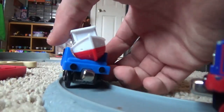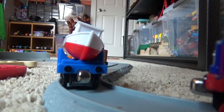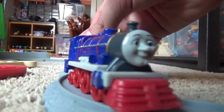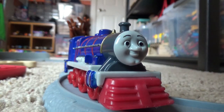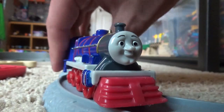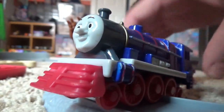So these cars, particularly the boat here, are pretty hard to come by. They're pretty rare, really rare. And I don't know how rare a Hank is on eBay or something for Take Along or Take and Play. I don't really know. But anyways, I'm pretty much just glad I have a Hank now.